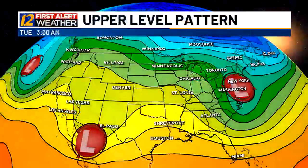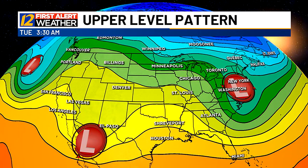I'm meteorologist Matt Jones. A very cold start out there, so make sure you bundle up if you have to head back into work today. Temperatures actually starting off below freezing across much of the Arklatex this morning.